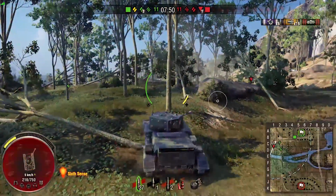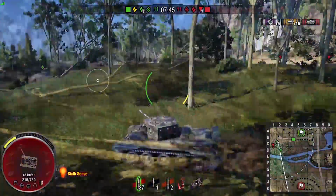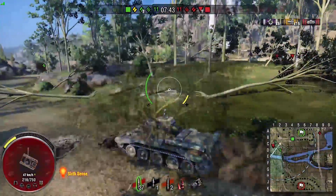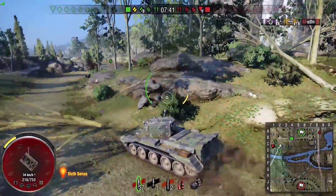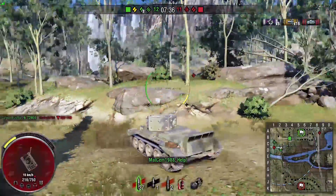I've not seen you play this patient for ages. No, I'm not normally this patient. Needs must when you're bottom tier in a tier 8 match, but you can do it in a Cromwell because of its mobility. We're just going to try being a pest, basically. Being an absolute pest. The ISU 152's gone now.